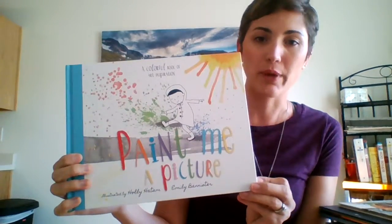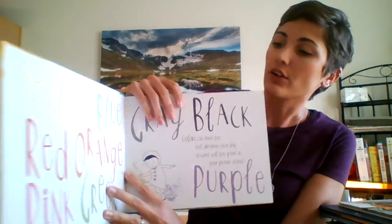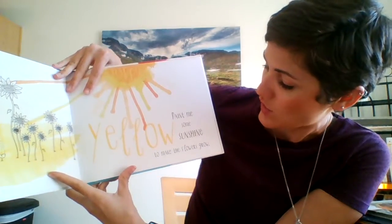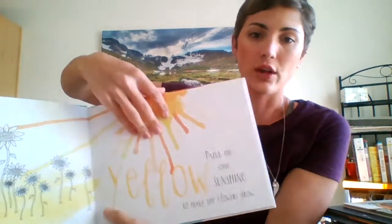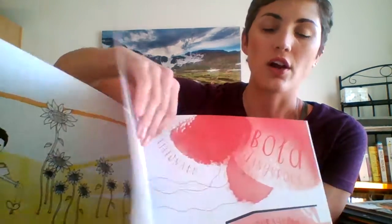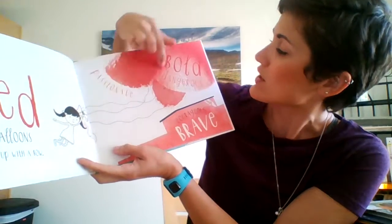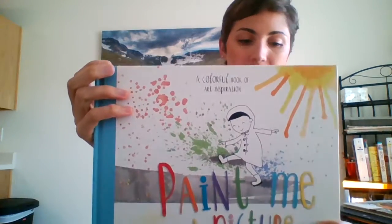All right, this one is Paint Me a Picture. This is cute. It's kind of just a celebration of color. It talks a lot about color and emotion and how they go hand in hand. So this is pages yellow. It says, paint me some sunshine to make flowers grow. And in the yellow it says happy, sunny, smiley, joyful. So it mentions some of the emotions. It's all these watercolor illustrations, really pretty. It's cardstock pages, so pretty heavy weight for smaller kids that are a little harder on them. Red, paint me some red, balloons tied up with a bow. It says passionate, bold, dangerous, courageous, brave. Really, really sweet, that one. This one is $11.99.